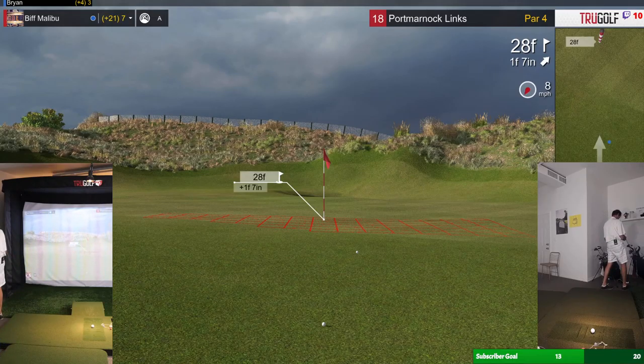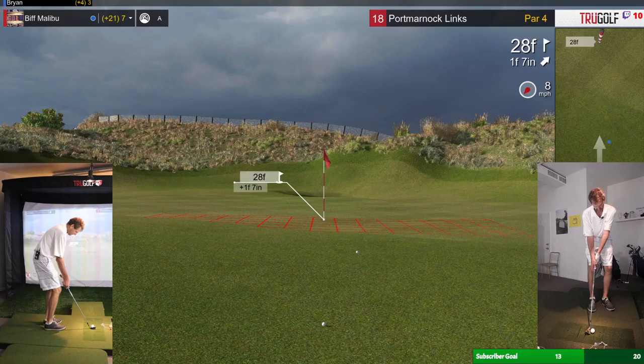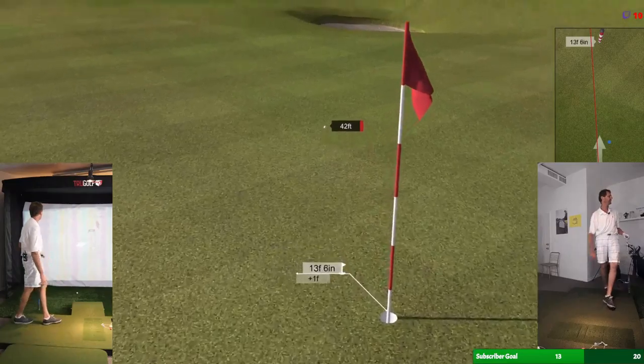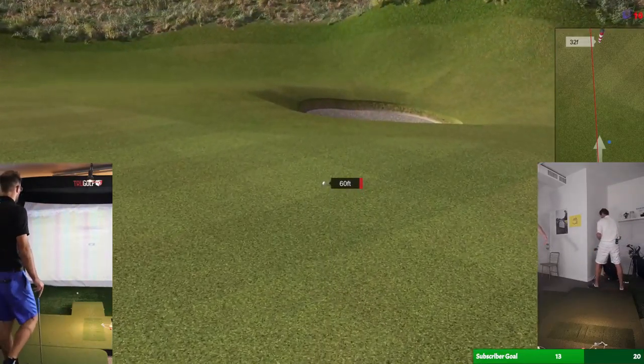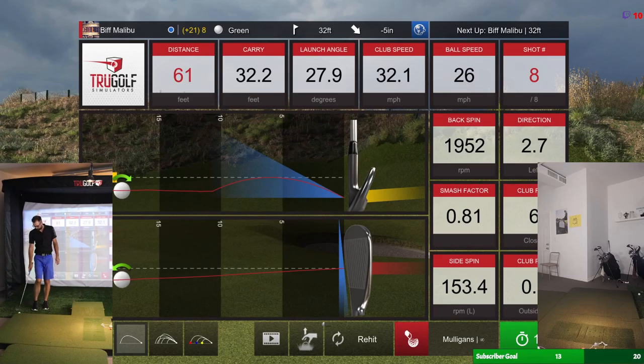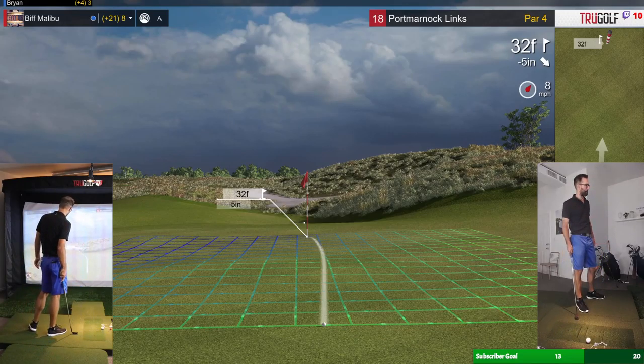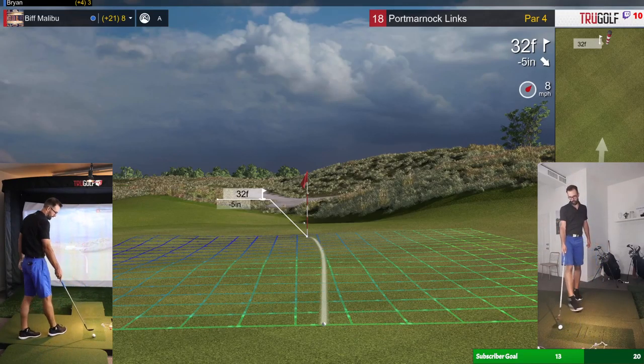That was not nice. Portmarnock pot bunkers. It's tough to say. That was brutal. You brought it to the 18th hole and then gave it all away. Bunker got you. But no business being anywhere near that bunker. This is still you. You are on the green.